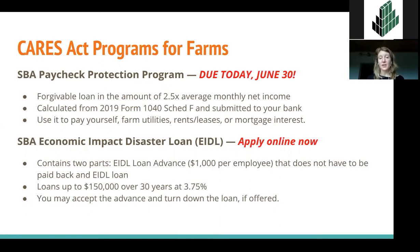Again, the application is very simple. If you are hearing this and wanting to pursue it before our resource sheet gets sent out, go ahead and Google the Paycheck Protection Program or just PPP, and you'll be directed to what you need to find the application, and you may contact your bank about what else they might need as proof as part of your application.